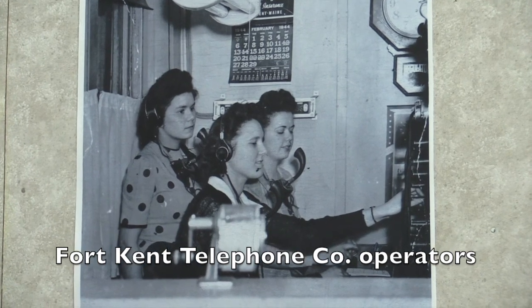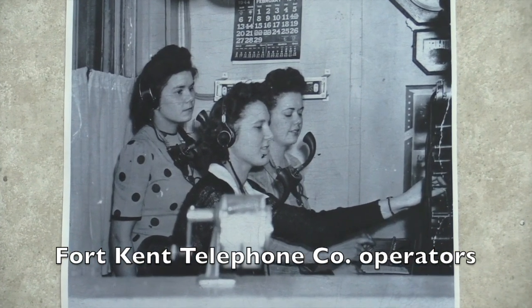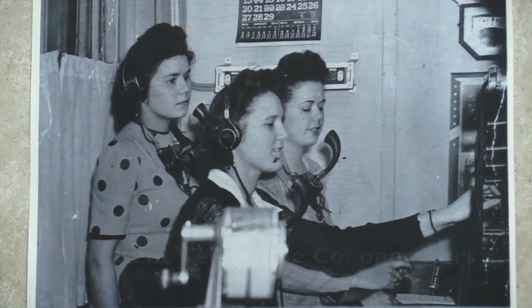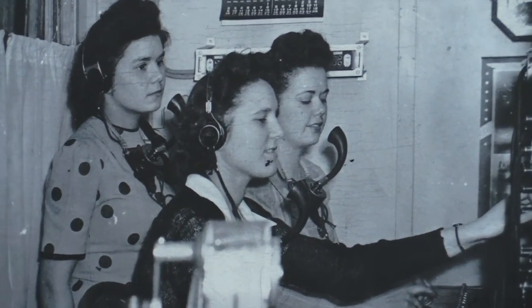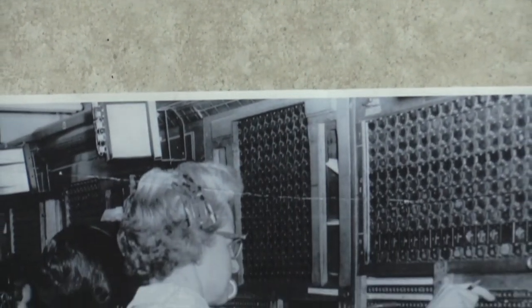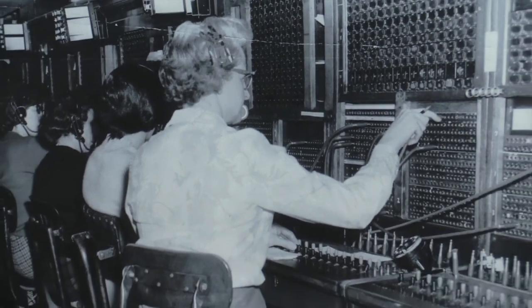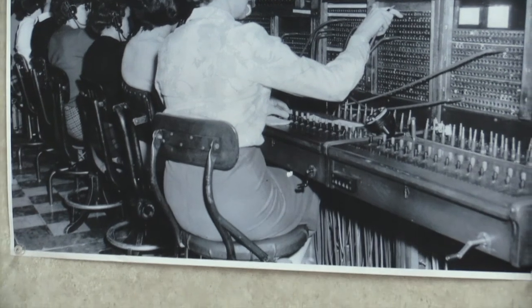The top photograph is of some ladies in the original building, the Mallet building, in the early 1940s. And then the other two photographs are in the new building that was torn down in 1965. We also have a chair on display, an original Fort Kent Telephone Company chair that belonged to one of the operators, Joanne Down, who was an operator there as a young woman, slightly before she got married.